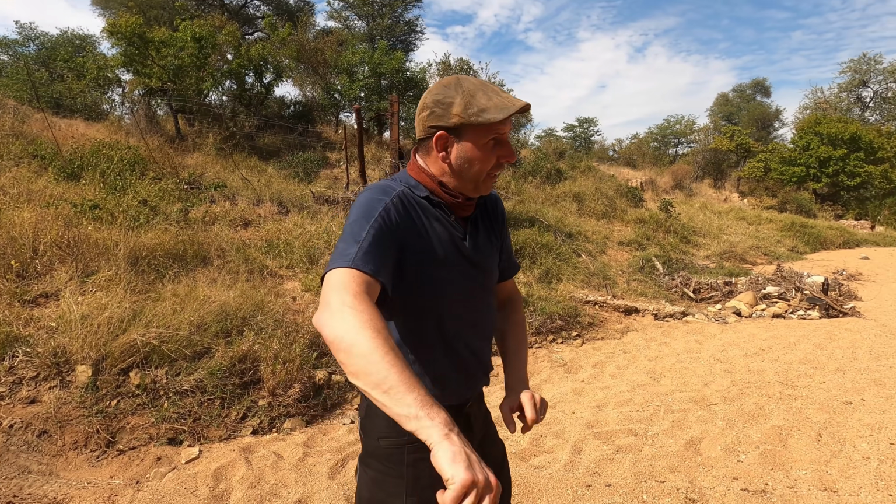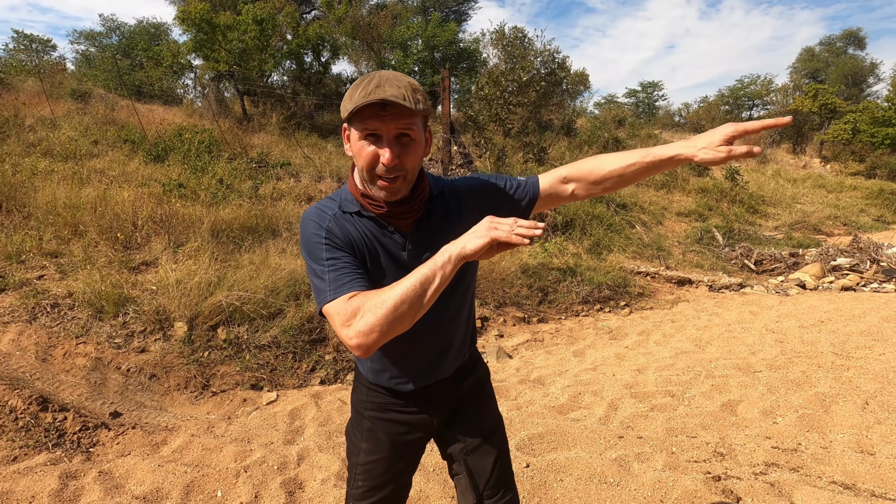If the bike moves underneath me, I never look down at the bike to see what's happening, because it doesn't matter, I can feel it. I'm always looking all the way up.